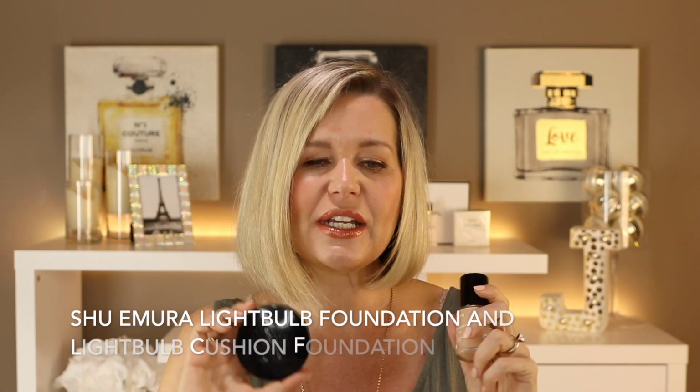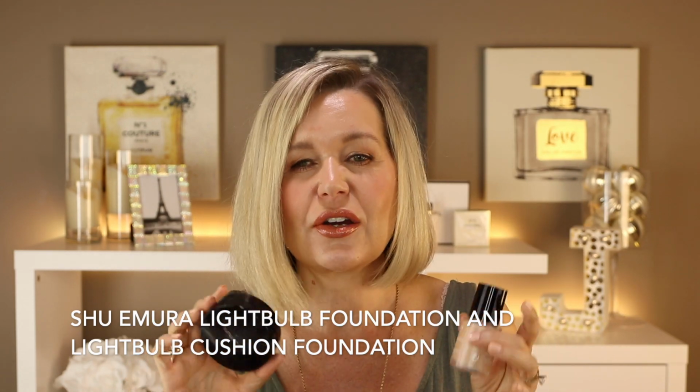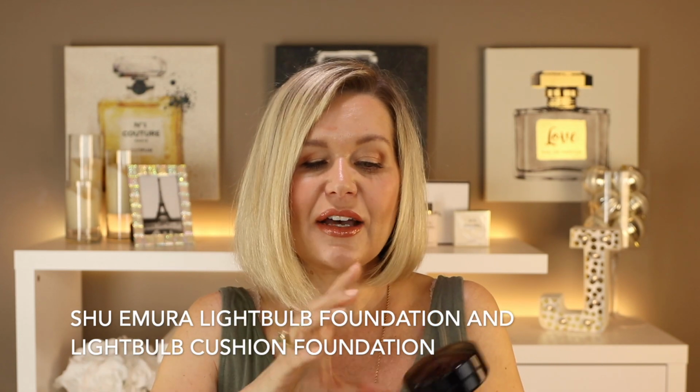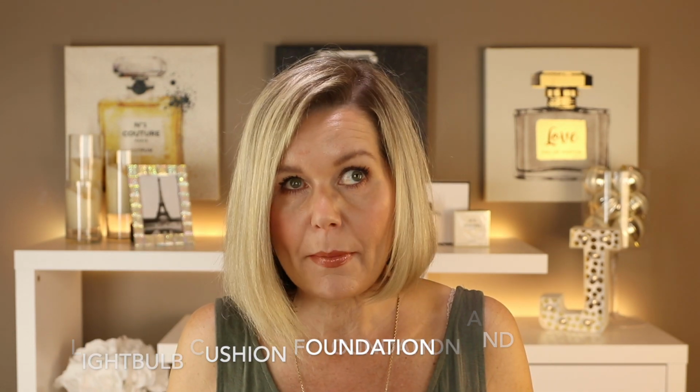So 2 items that I got on the, I can't remember if it was a weekly wow or the sale page at Sephora, was from Shu Uemura, and I see they're on the sale page again right now. One is the Cushion Foundation and one is the Light Bulb Foundation. They're both really, really nice. They're not amazing. I love the compact of this. It's really, really beautiful, really luxe. I don't reach for this very much. I have so many foundations and I just never reach for these 2. So they're okay. They're not terrible products, but I just have much better.